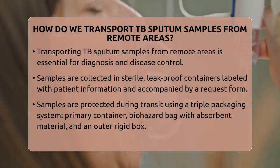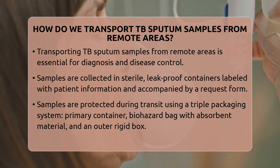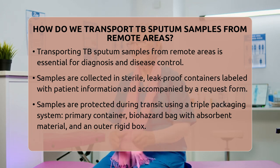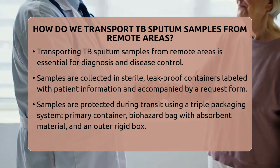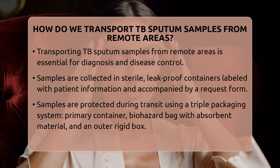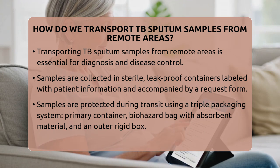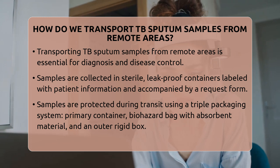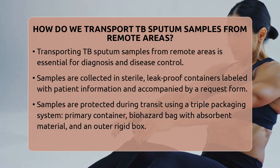First, the samples are collected in sterile, leak-proof containers made specifically for sputum. These containers are clearly labeled with patient details and accompanied by a request form. To protect the sample during transit, they are placed in a triple packaging system. The first layer is the primary container holding the sputum, then a leak-proof biohazard bag with absorbent material, and finally an outer rigid box or transport container that prevents physical damage and contamination.